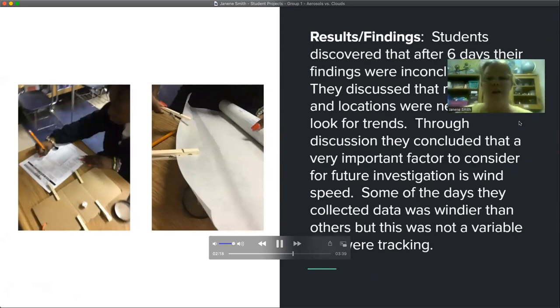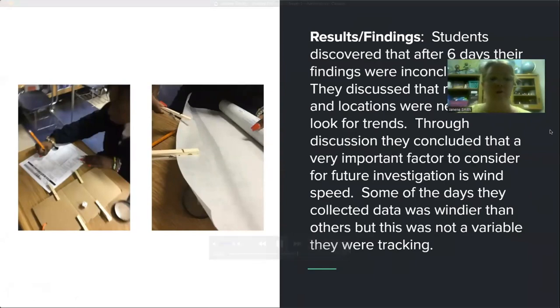The students discovered that after 6 days their findings were inconclusive. We had a lot of discussions about what that meant and what we would have to do in order to see more specific results, see more trends. We discussed that they may need more time, more days, more locations, more traps, more collection in order to start to observe some trends.